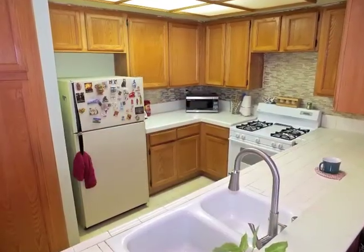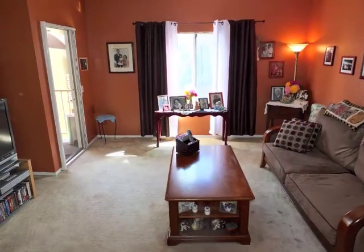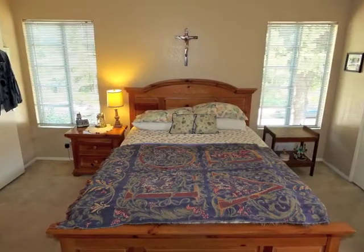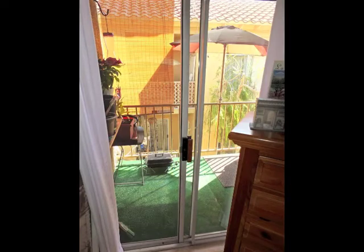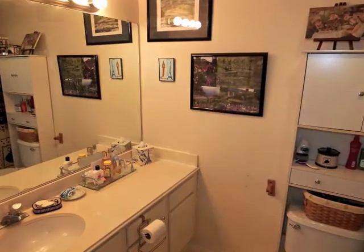The kitchen is nicely appointed. Off the living room is the balcony. The master suite boasts glass doors to the balcony, a walk-in closet, plus access to a private bathroom.